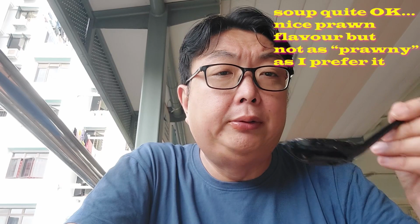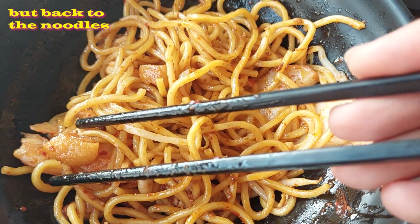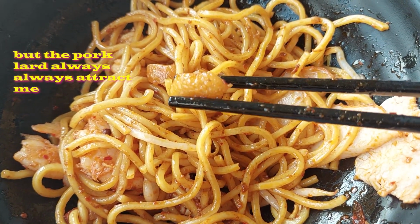The soup is not bad. A nice prawn flavor there, savory, good, nice flavor there. But what I do really like is my favorite part of the noodles, the pork lard.